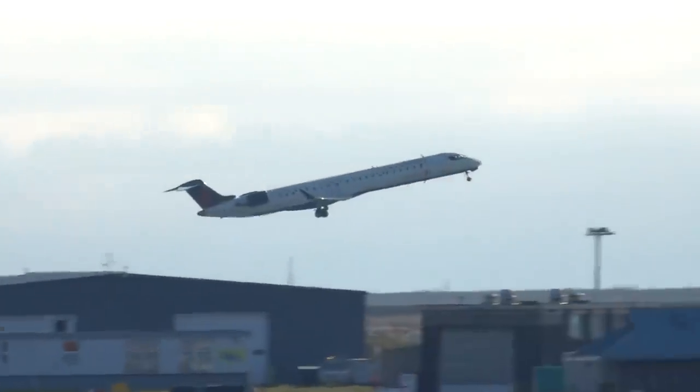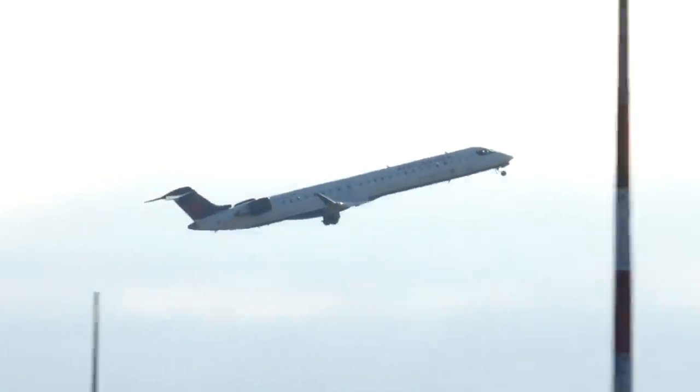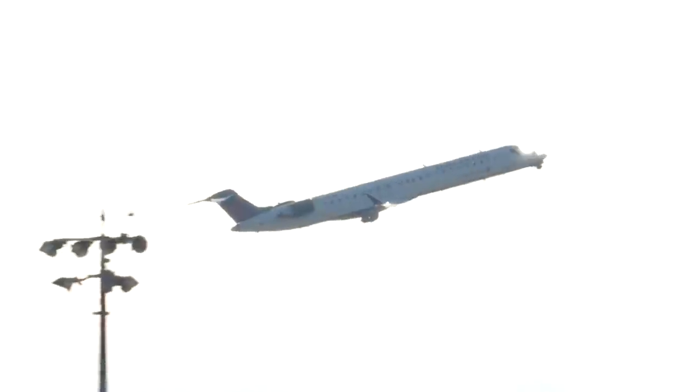That was quick. Yeah, there's our Air Canada Jazz climbing nicely into the ether. Yeah, up he goes.